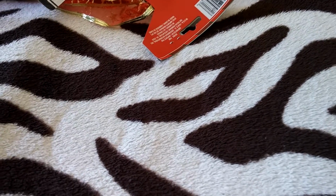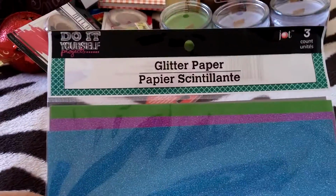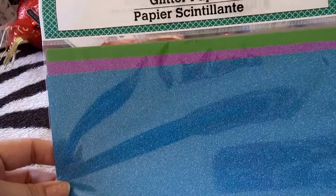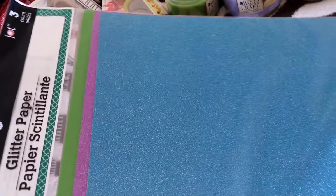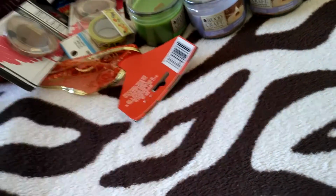And then I picked up this 3-count glitter paper by Jot. And it has the green, the purple, and the blue. So I thought those were really pretty to do craft projects, for your planner, that type of thing.